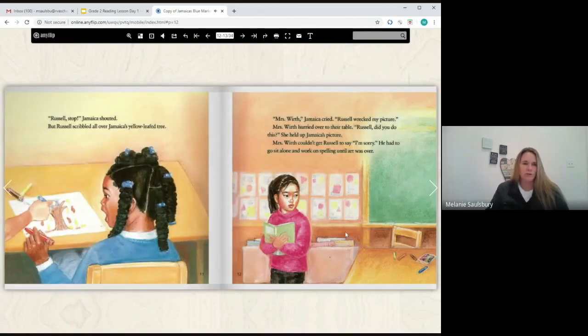Russell, stop, Jamaica shouted. But Russell scribbled all over Jamaica's yellow leaf tree. Mrs. Worth, Jamaica cried, Russell wrecked my picture. Mrs. Worth hurried over to their table. Russell, did you do this? She held up Jamaica's picture. Mrs. Worth couldn't get Russell to say I'm sorry. He had to go sit alone and work on spelling until art was over.